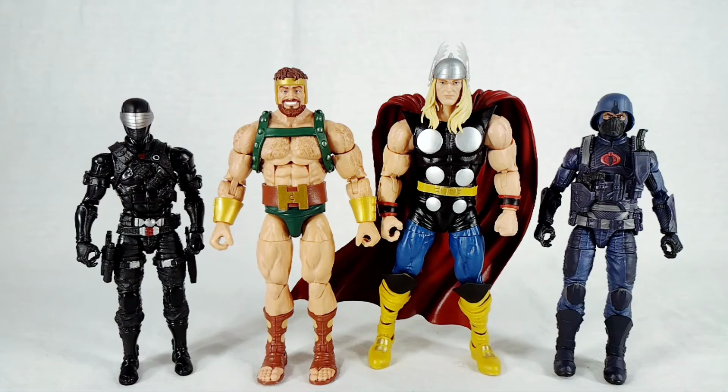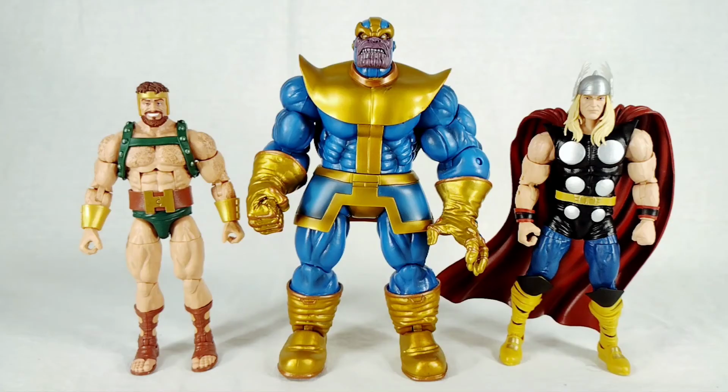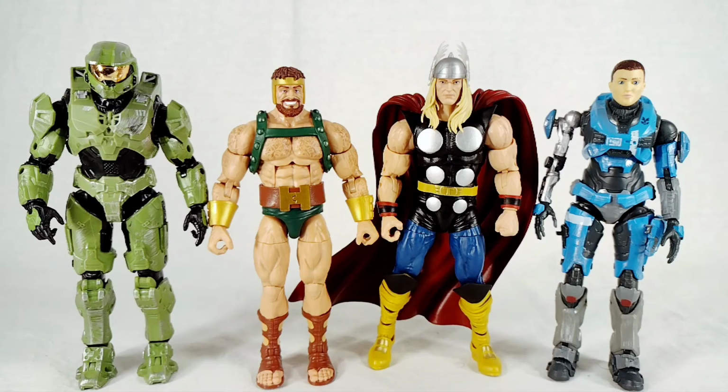Here they are with G.I. Joe Classified Snake Eyes and Cobra Infantry Trooper. Here they are with Lanard Toys Predator and Xenomorph Drone. And to pair them up with something with some real substance, here they are with the Marvel Select Thanos. And finally, here they are with Jazwares' Wicked Cool Toys Spartan Collection Master Chief and Cat.